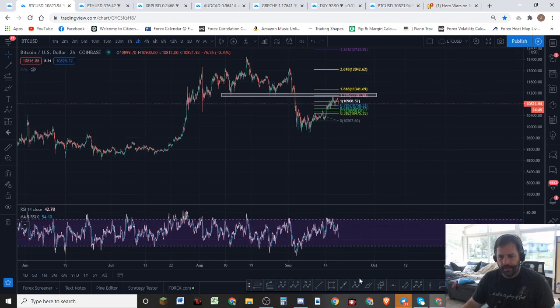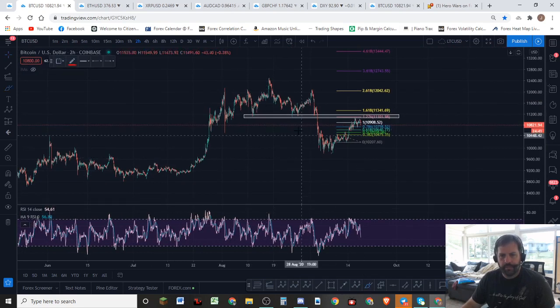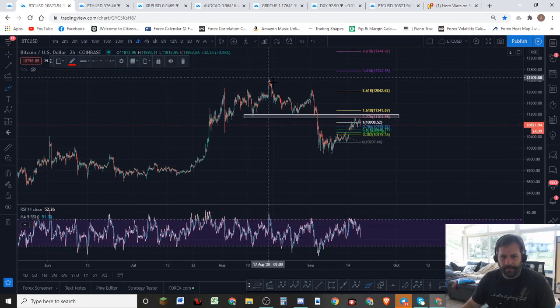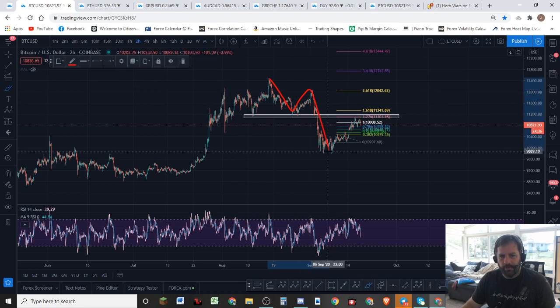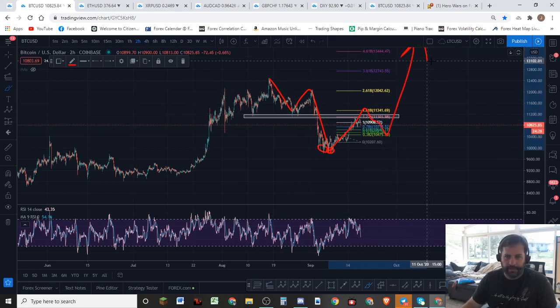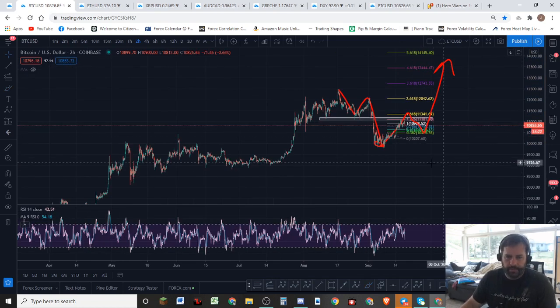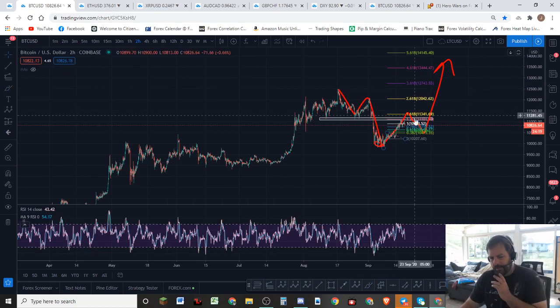Let's see if I can show it to you. This would be a 3-wave. Well, come on. I don't like this count, but I'm just thinking outside the box with you. A 3-wave move came deep to the 1618, and then we got an impulse off the top, 1, get a 3-wave pullback, 2, and then we're going to be off to the races, off to the moon. So that would be a moon scenario.